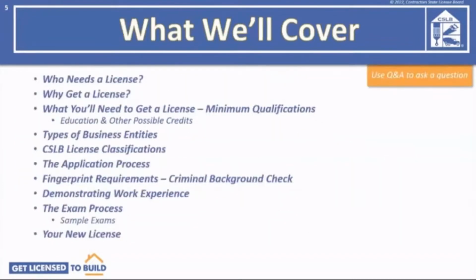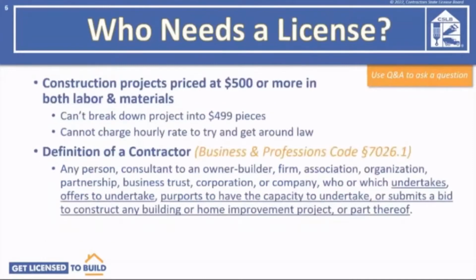Here's a list of what we're going to cover today. We will take you through the process of applying for your California contractor's license. First, who needs a license? Why get a contractor's license? The minimum qualifications you'll need to get a license and what credits you might qualify for. The types of business entities, the different CSLB license classifications, including our new B2 residential remodeling classification. We will spend a lot of time giving you tips on how to help fill out your applications, including how to demonstrate your work experience to meet the minimum qualifications. Fingerprint requirements for a criminal background check. We will help you with the exams you will need to pass in order to get your license. And finally, the other things you'll need to have in place before your license is issued, things like a bond and insurance.